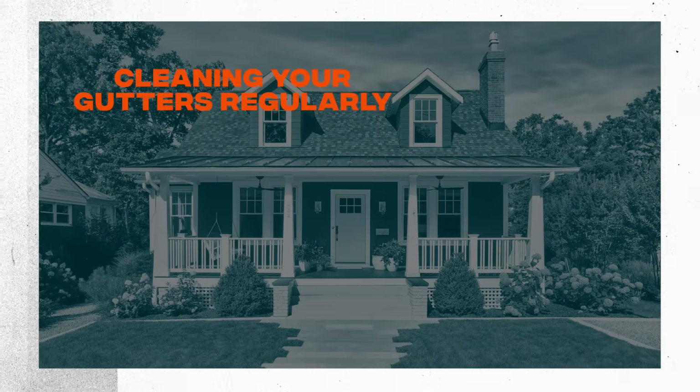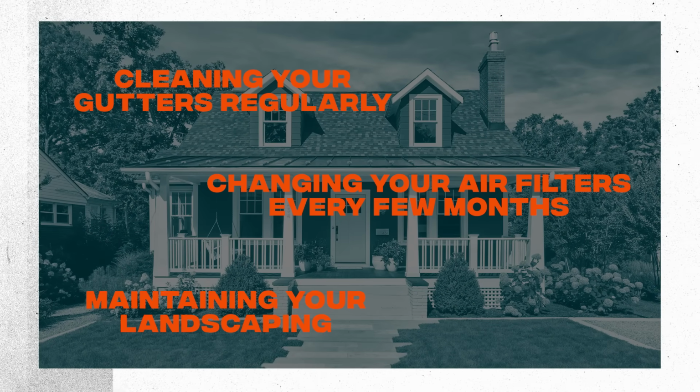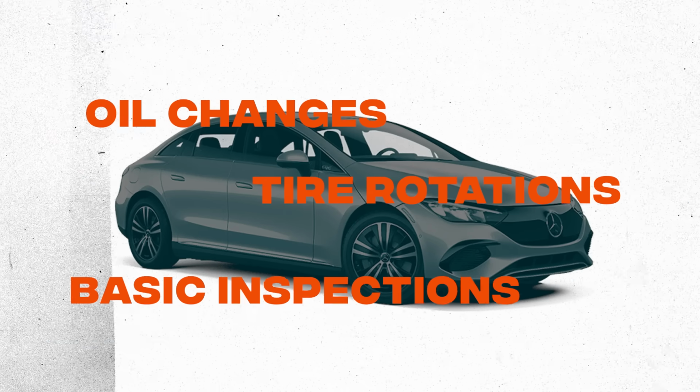Regular maintenance on your home and car can help you avoid costly repairs down the road, pun intended. For homes, this could mean cleaning your gutters on a regular basis, changing your air filters every few months, and maintaining your landscaping. For cars, it's regular oil changes, tire rotations, and basic inspections.